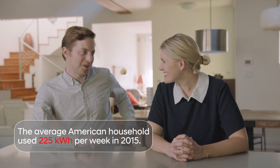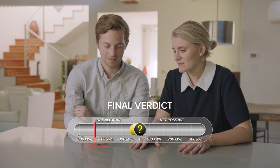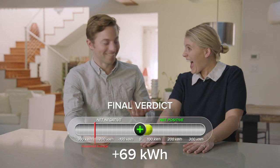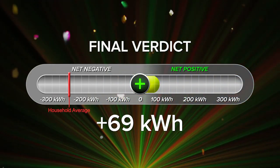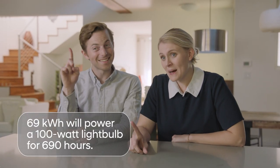Final verdict, let's check out how much energy we use this week. Okay. Oh! We did it! We are just barely net positive. 69 kilowatt hours. I don't think that's that many. I don't think it's that many either. But it's technically positive. I am still kind of bummed we can't talk to the house.